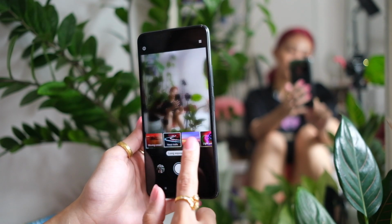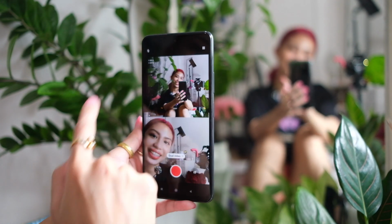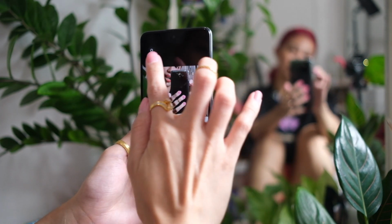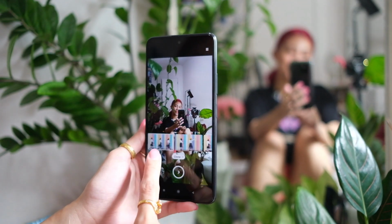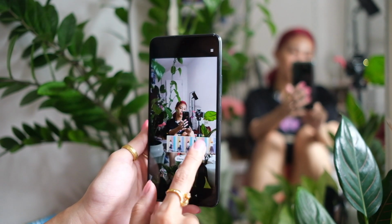So that's cool. You have a dual video mode, hello. So you can do this, switch it around, zoom it in or out. You also have settings up here. Ooh, what's this? Ooh, switching it around. And then, oh my gosh, clone mode. Always fun. It allows you to shoot clone-like photos and videos of yourself.